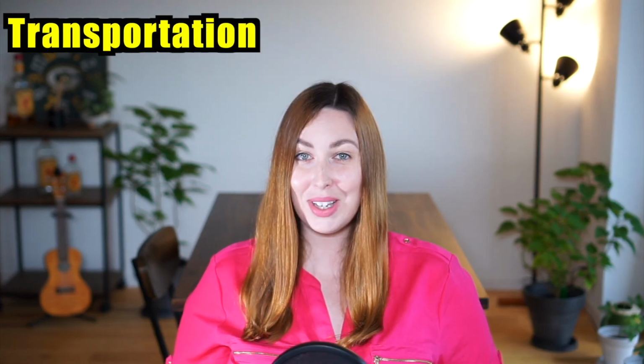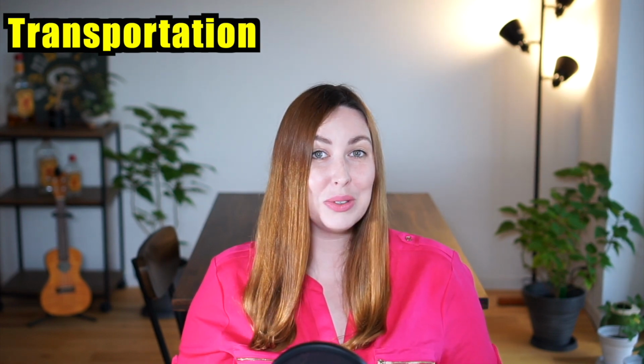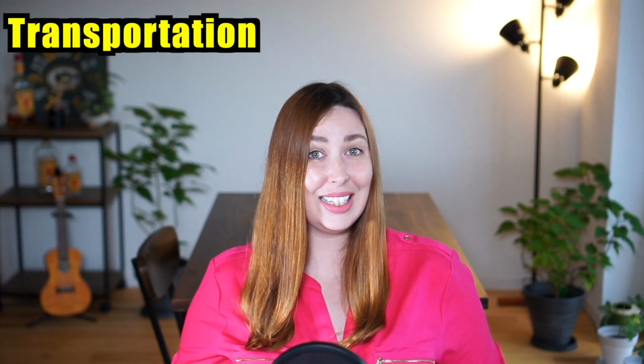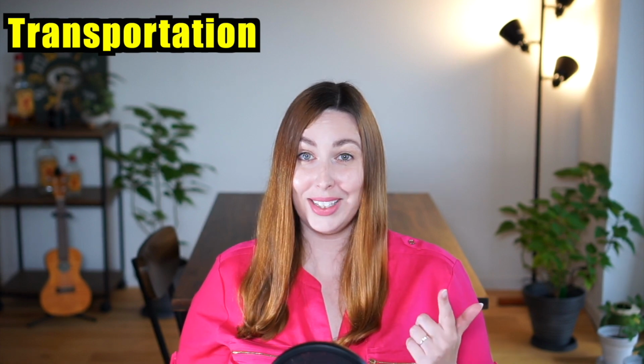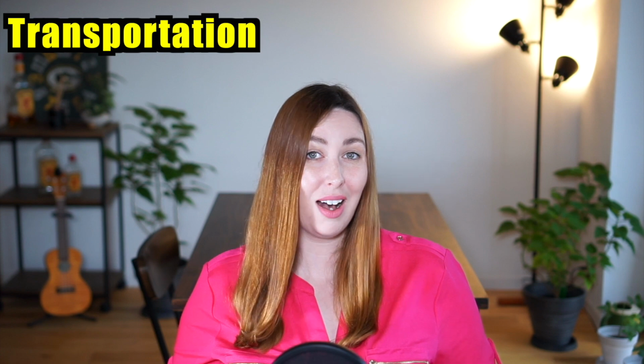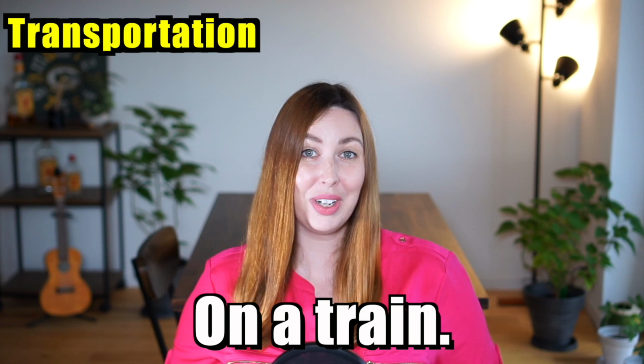And we also use on for a lot of transportation. Remember that I said we use in for enclosed spaces, and I mentioned in a car. We also can say in a taxi. Those are smaller modes of transportation that are enclosed. If we talk about bigger transportation, for example, a bus or a train, we are going to use on, okay? On a bus, on a train.